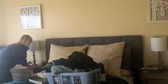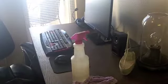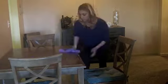And just dusting, I did dust the other table side area, but it was too dark, you couldn't see it. So this is Alex's little workstation. And just dusting out the living room and dining room area pretty much.